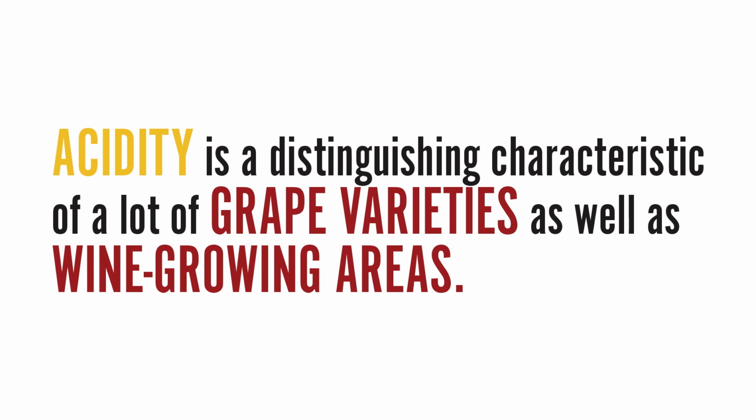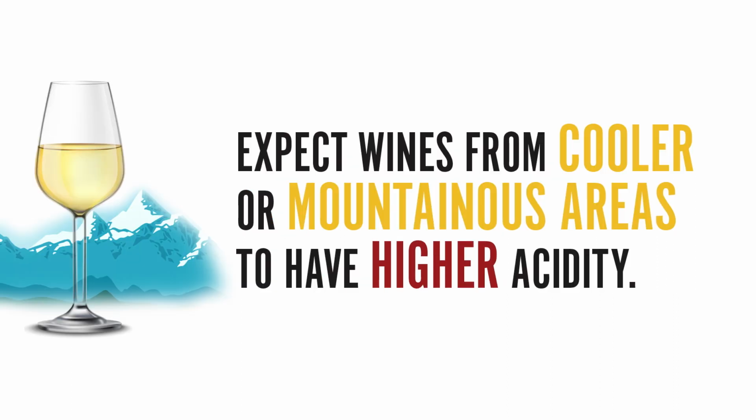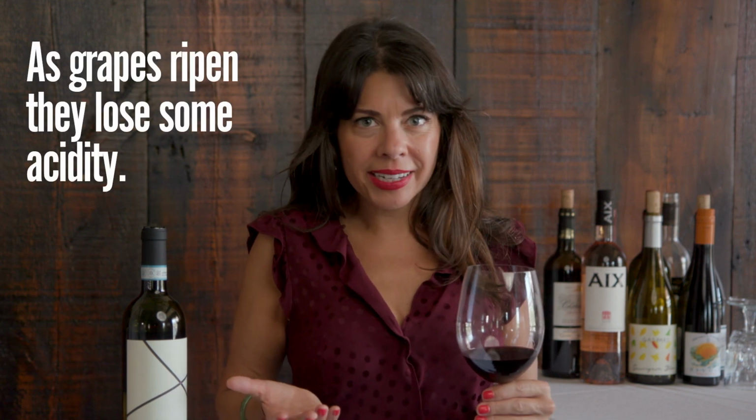Acidity is a distinguishing characteristic of a lot of grape varieties as well as wine-growing areas. You can expect wines from cooler or mountainous areas to have higher acidity. This is because as grapes ripen, they lose some of that acidity. Think of unripe fruit, how tangy and sharp it is. This is the same concept.